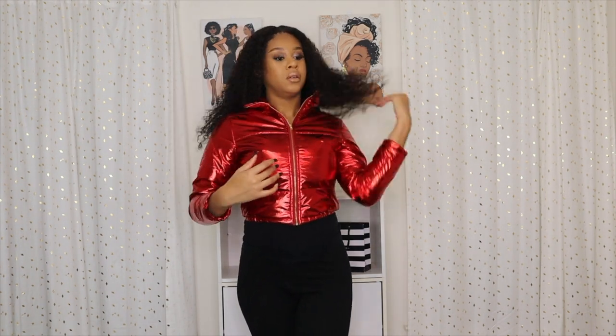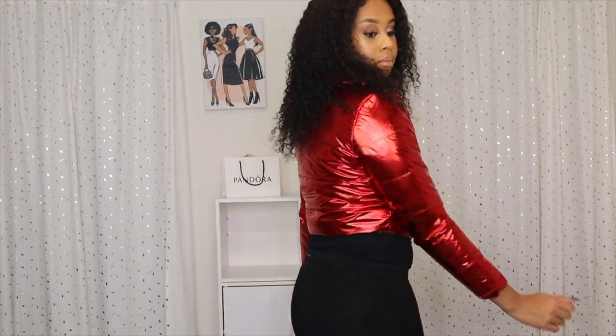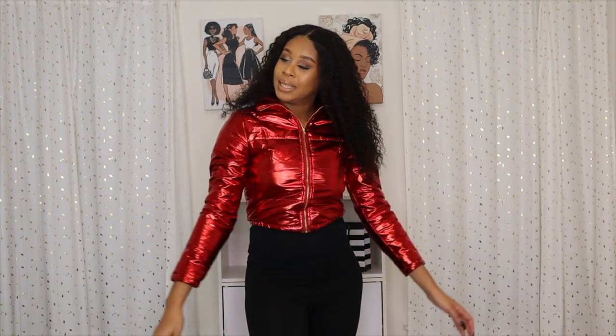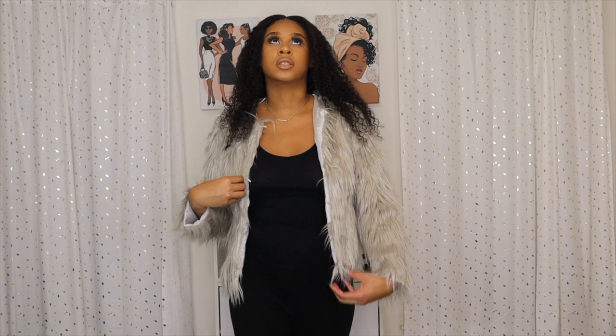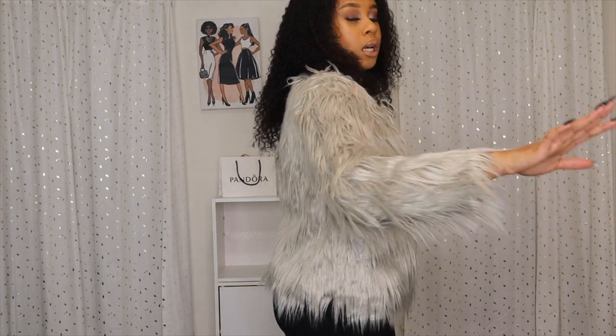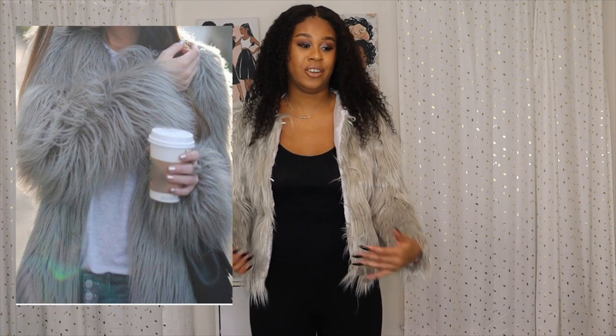Okay, this is how it looks. I don't see no type of coat. It doesn't even fit me. This is a mess. What is this? I will show you guys the picture. On her, it looks like a big, fluffy jacket slash coat. On me, I don't know what this is. This just looks like a shaggy cardigan. I'm at a loss for words, y'all.